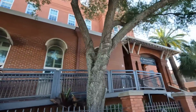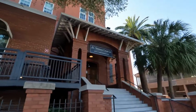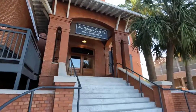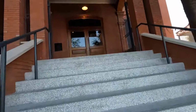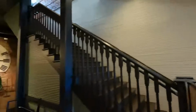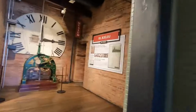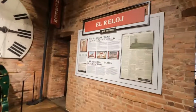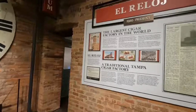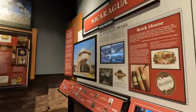So here is the entrance. Let's see what's going on. Amazing. It's a beautiful building. So the tour starts in just a little bit here, but I'm gonna explore the museum a little while we're here.